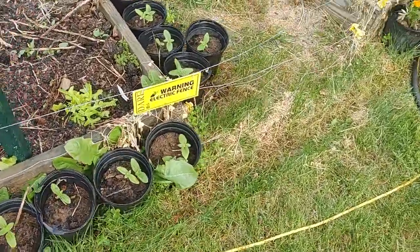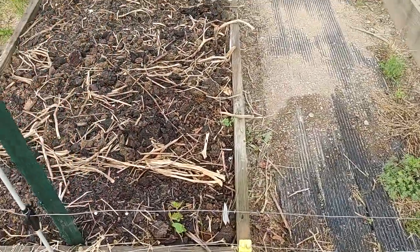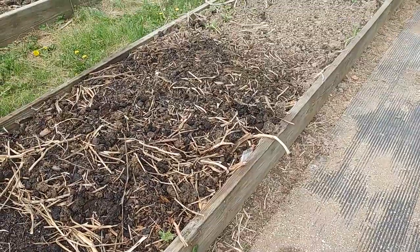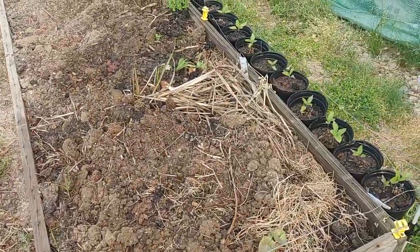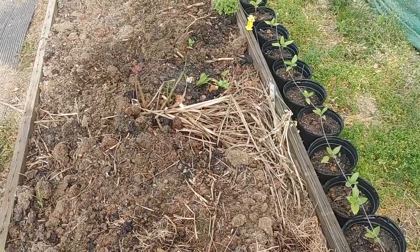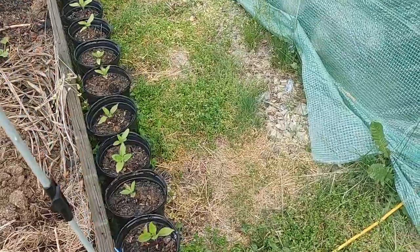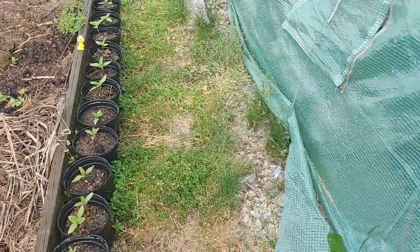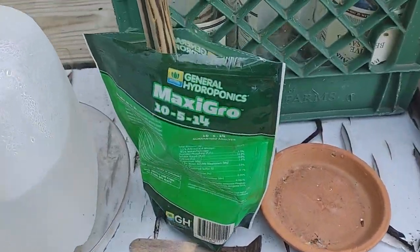Those are all sunflowers in the pots. Marigolds in the pots. More sugar snap peas. And then over there is some beans. Bush beans are all in that area. Lemongrass from last year. I got a couple of sprigs. Maybe it'll come back. We'll see. These are taller sunflowers in those pots.